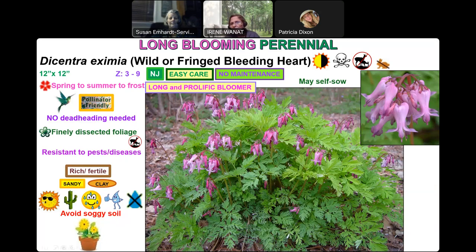This is what the blooms look like, and the deer don't eat it, not only because it's poisonous, because remember I told you they'll eat poisonous plants if there's nothing else, but because it has highly dissected foliage. They don't like that mouthfeel. So this has never been bothered. So this is our Eastern New Jersey native fringed bleeding heart.